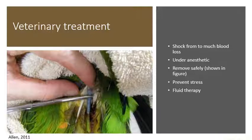The veterinary surgeon may also provide treatment such as fluid therapy. This will help the parrot deal with the blood loss.